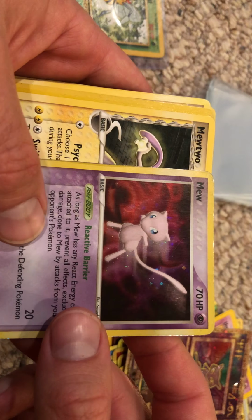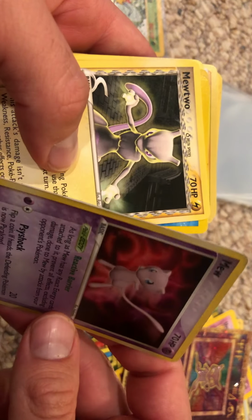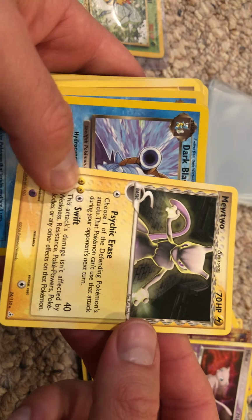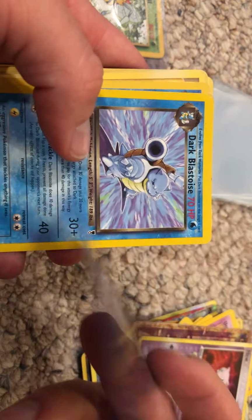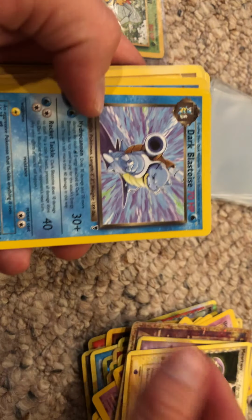It's nice that this Mew was holo, but once again, you can see how it has all the beat-upness around the corners. I have never seen an electric Mewtwo, so that's really cool. It's the Delta species. I'm going to have to look more into this. I have no idea what that's worth.